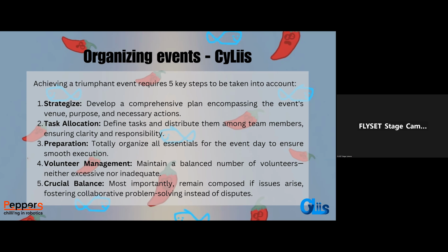We need to create the tasks, and see the people in the team who meet the requirements of those tasks. And it's very important to have an administrator of the event, someone who takes care of everything and makes sure everything is properly done. Then we have the preparation, of course, for the event day, for the final day.